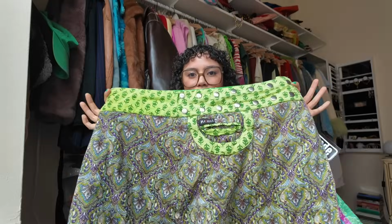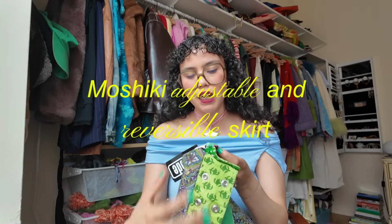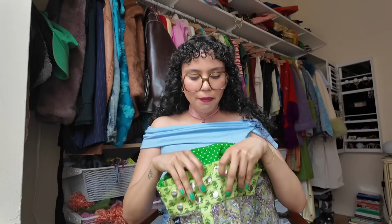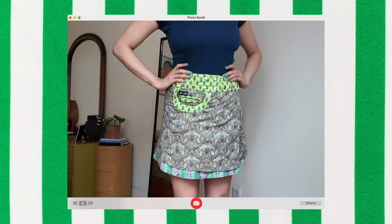They have a rack full of these skirts, which is from a brand called Moshiki, and what's so nice about these is that it's fully adjustable. When you open it up, this is what it looks like, and you can button it wherever you want it to be.